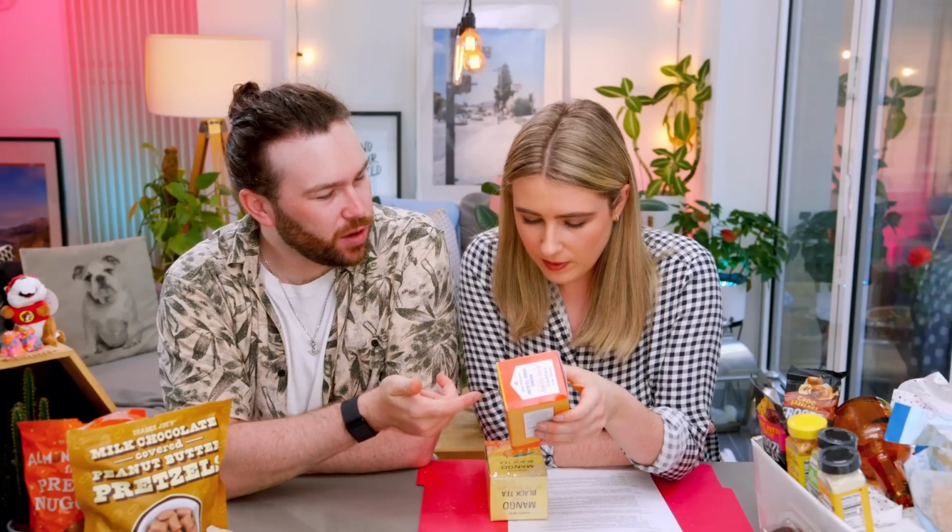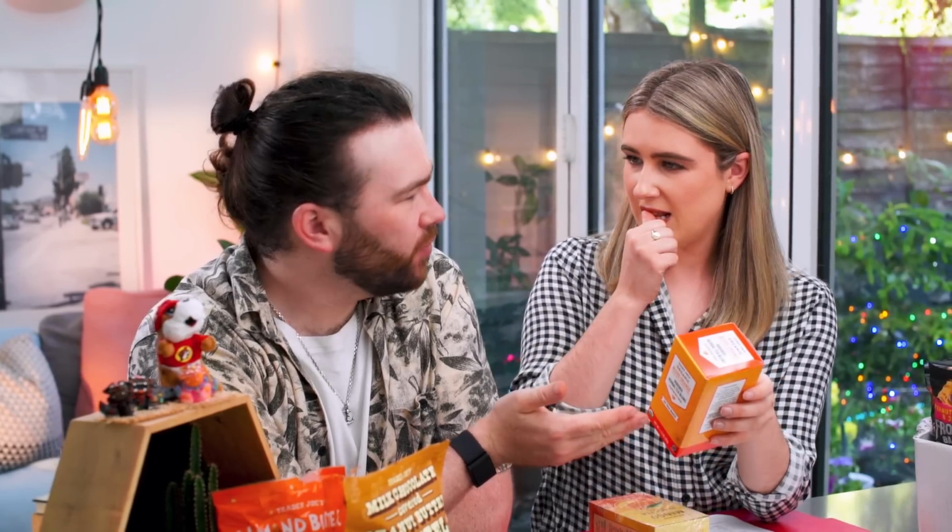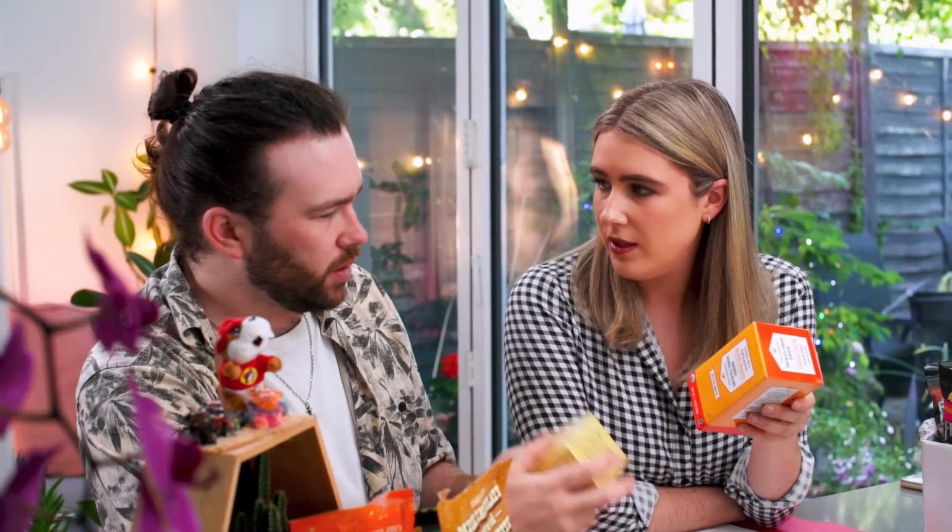Yeah. The first time we ever had Rooibos was from South Africa. Yes, it was from the Cheetah Experience. But I'm excited to try it with the blood orange flavour. Yeah, me too. Shall I carry on reading? Yes. Sorry, I thought you got to the end.